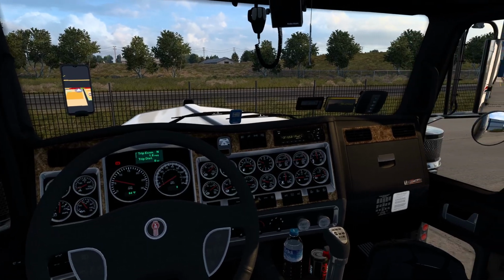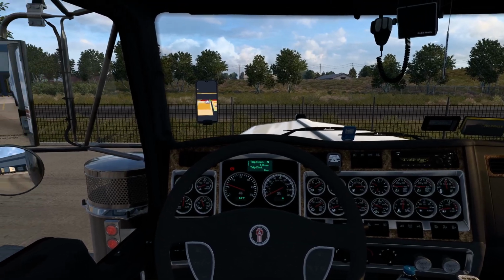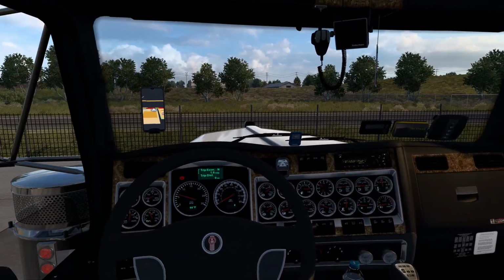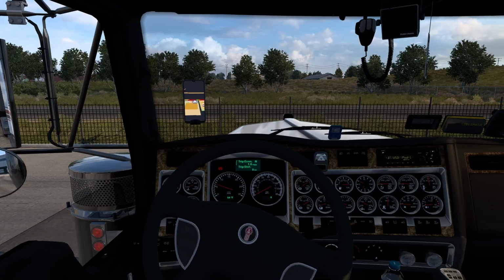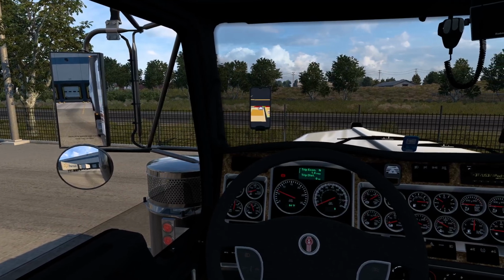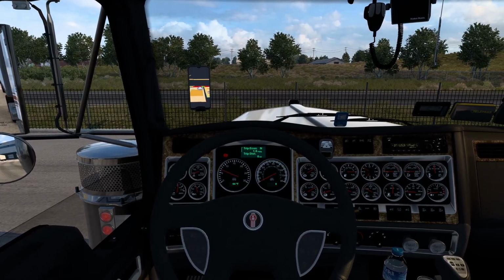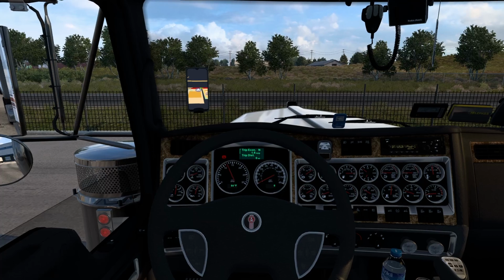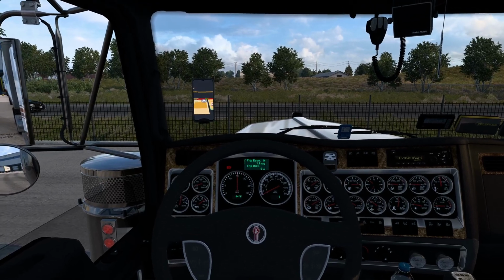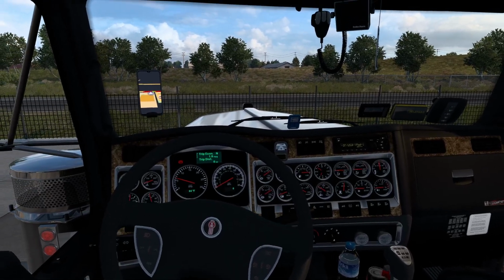Of course, you have that fancy starter sound with the keys jangling and whatnot. Custom interior sounds that come with his W9 interior pack. I think that's sold separately. Or if you bought his CAT C15 sounds, that is included in there already. Very nice. And that growl of the engine is exactly what I am looking for. Oh my goodness, this is going to be fun.